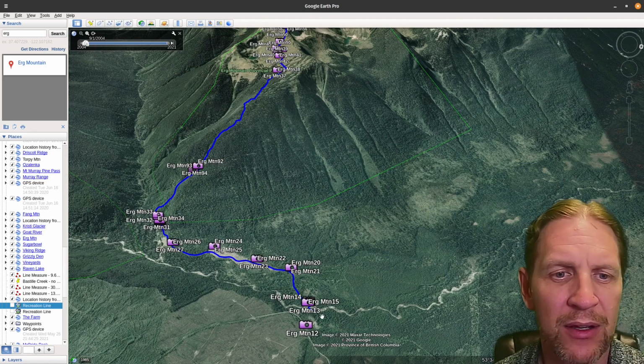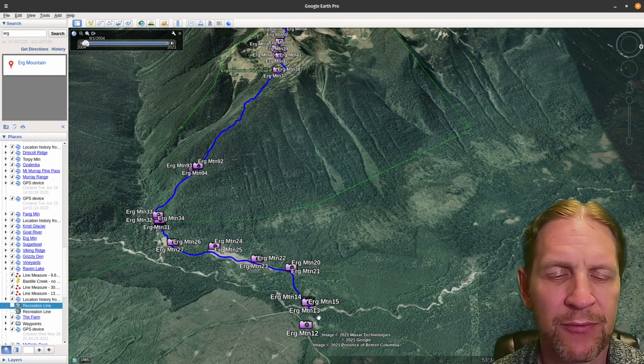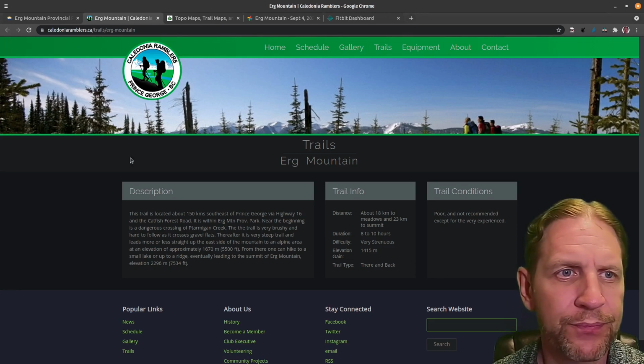Now, there is some talk of the Prince George Backcountry Society applying for some funding, or maybe Caledonia Ramblers as well, getting some funding to put in a bridge there. We'll see how that turns out in 2022, but for now you will have to cross it. All right, so let's get out of this view.